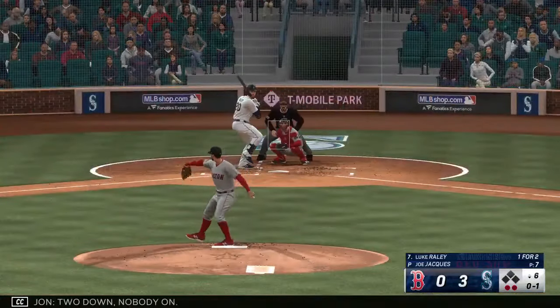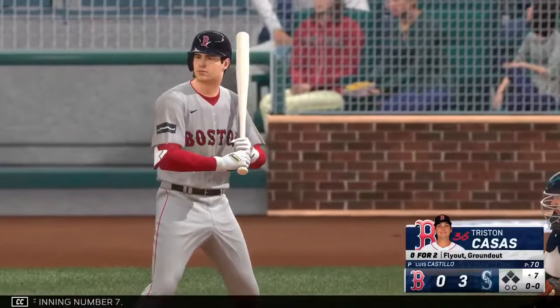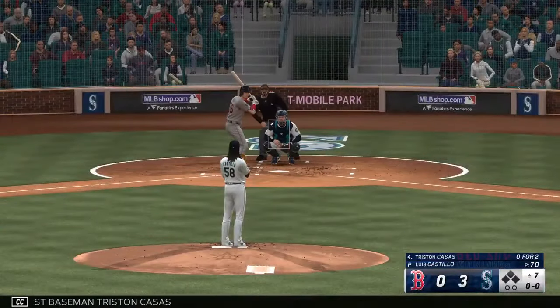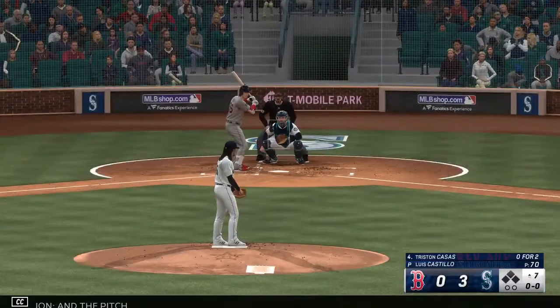Top of inning number 7, and now the first baseman, Tristan Casas. And the pitch. And that one fouled off. You can tell by their swings, this lineup is having trouble gauging speeds. Timing is everything in hitting, and right now they just don't have it.